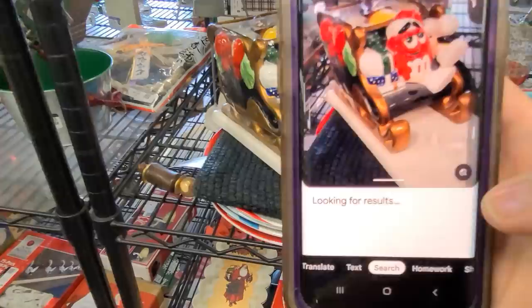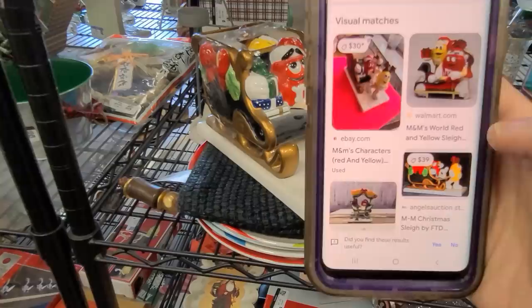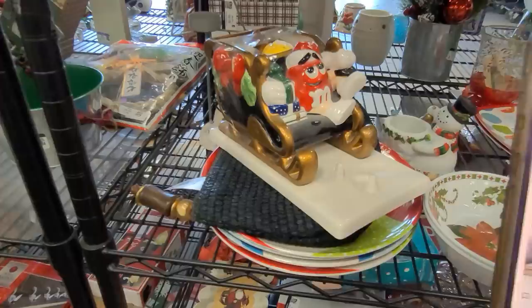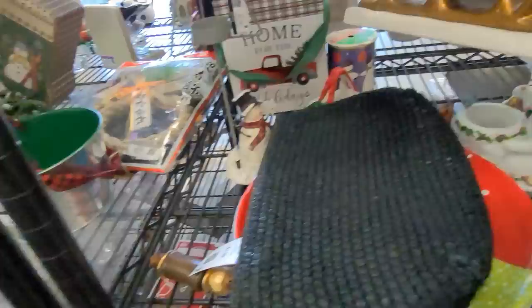On this sleigh cookie jar, it says, let's see. Seeing anything, let's see, $38. Yes, it is a floral piece. Not super duper valuable and really heavy and inconvenient to ship, that one. So we, at $8.99, are going to leave it back there on the shelf.